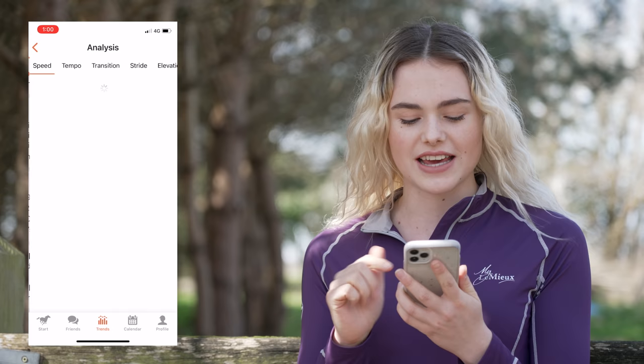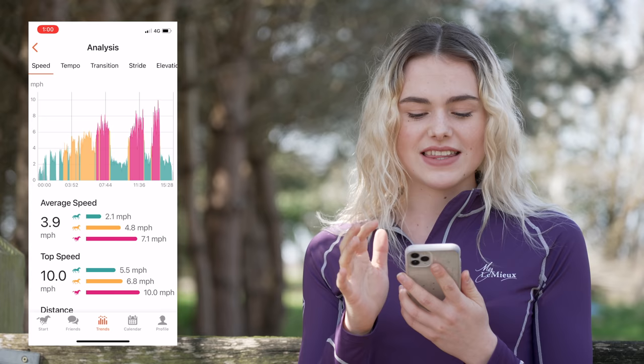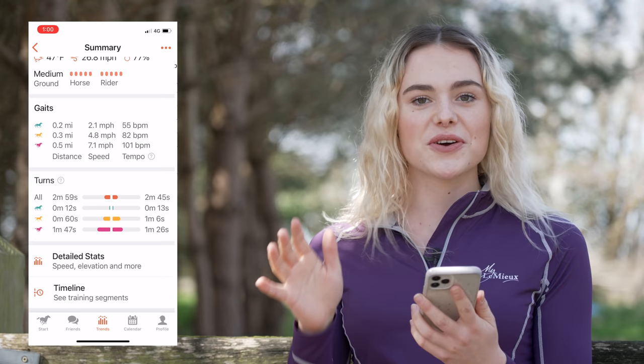For Casper, that was 10 miles per hour, which is pretty cool. Obviously, we're only in the school, so we weren't properly galloping. You can see their tempo, their transitions, their stride, and their elevation as well. So lots of really technical stuff, which is really interesting to look at.